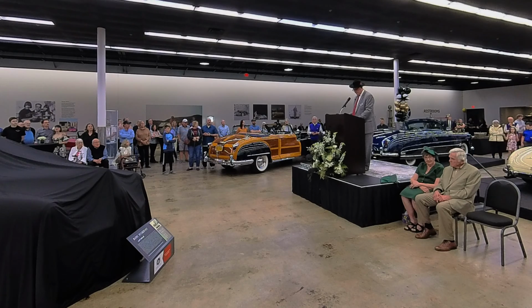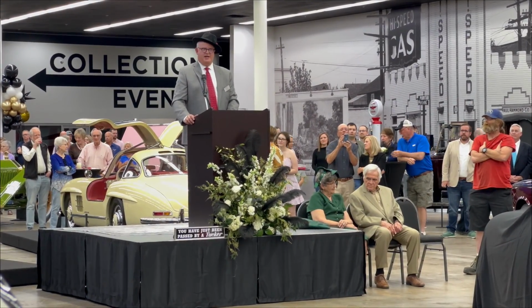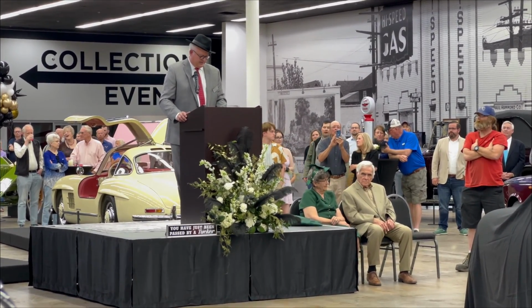The most recognizable feature of the Tucker 48 was a third directional Cyclops eye headlamp. Centrally located, it would activate at steering angles greater than 10 degrees to light the car's path around corners. We see that on cars today, but in 1948, that was very cutting edge.